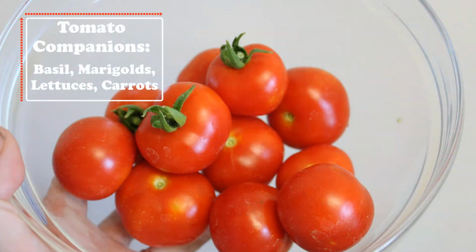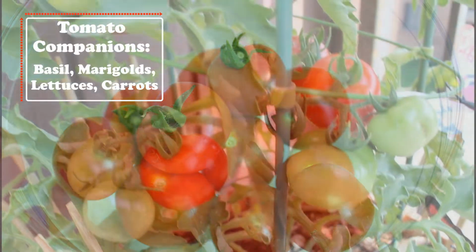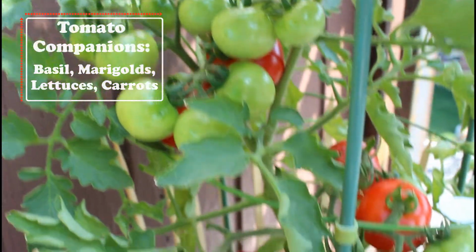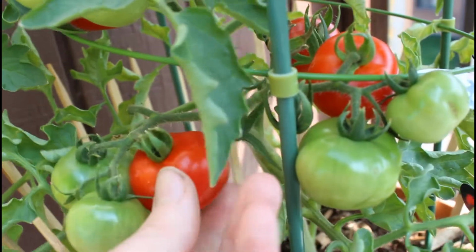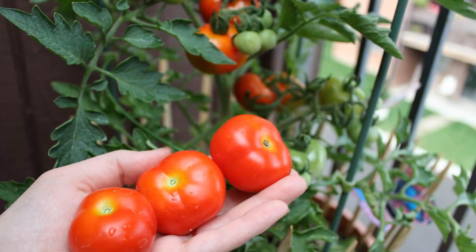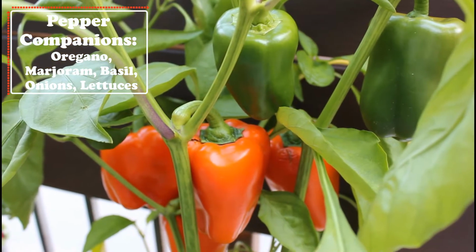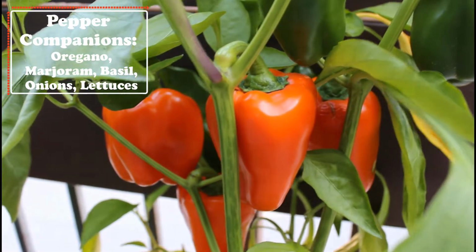If you're planting tomatoes in your small space garden, there's quite a few companions. They include basil, marigolds, lettuces, and carrots. Marigolds in particular can help keep away unwanted pests and insects, and basil is said to enhance the flavor of your tomatoes. If you're a pepper lover like me, popular companions include oregano, marjoram, basil, onions, and lettuces.